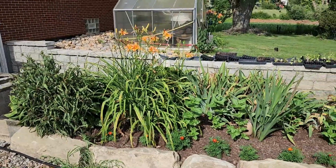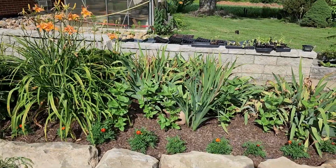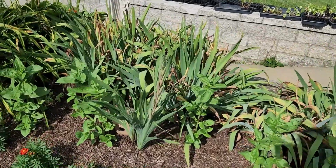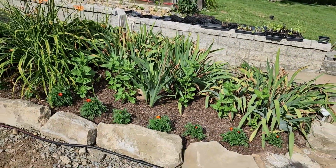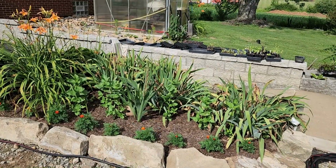The ramp bed's looking nice with the lilies still blooming and the marigolds starting to come into color. We do have the zinnias getting bigger back there, but they're not setting any flower buds yet. We do have a big bud on the gladiola though, so I don't really remember what color this gladiola is. If you do, let me know down in the comments down below from last year's garden tours. But we're gonna find out here soon because that one is almost ready to open.